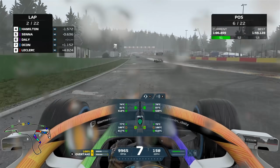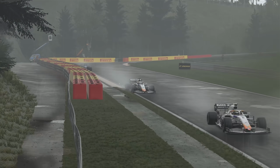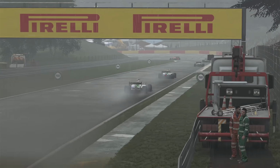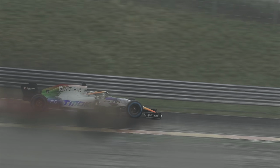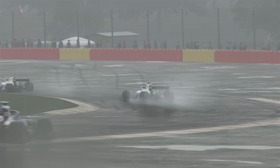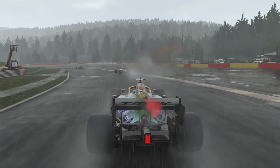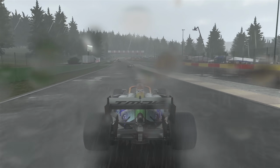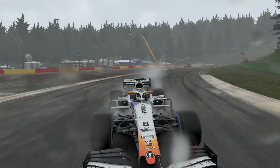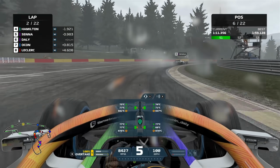That's a massive slide through the exit of Pouhon, and we've just about managed to hang on to that somehow. Here's the replay. I get my foot in, and I just applied opposite lock. Oh my goodness, look at that slide. That was nearly a 100-meter slide there. I can't believe we've actually managed to get away with that. You never do on F1. Once you have a snap, it's normally game over, but we got away with that, thankfully.